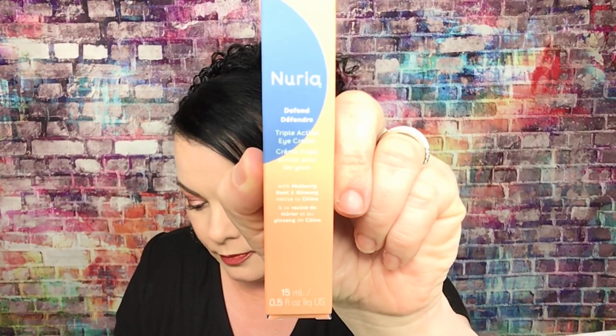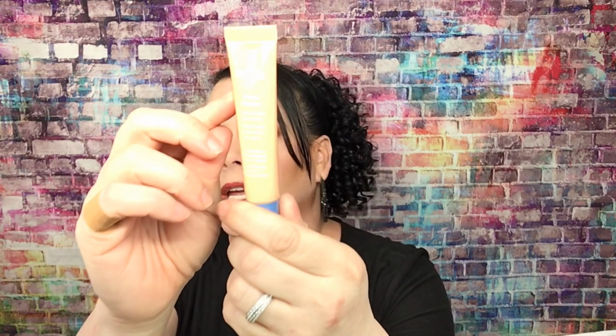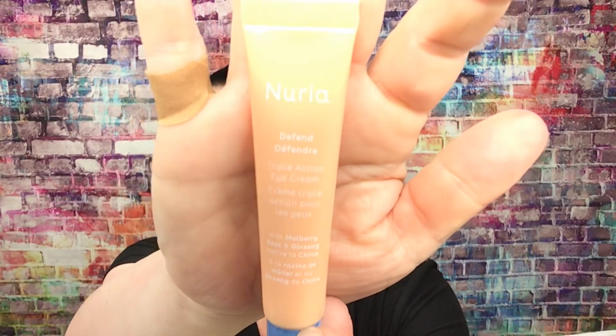Okay. So this is an eye cream. Triple Action Eye Cream from Noria. So full size would be $20. Open her up and see. All right, so this is almost filled to the top. Is it? Let me look at my light. It's about filled up to here. And with an eye cream, you only need just a little bit. So that's good. So this is only $15, guys.